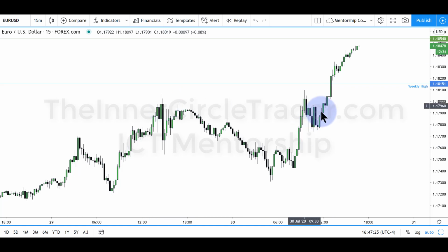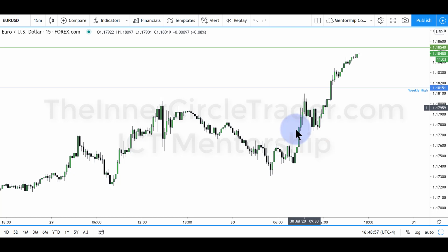And then they accumulate in there. So they mitigate any shorts that would be held in here. This high is broken with this candle, and then they spend time in here mitigating.